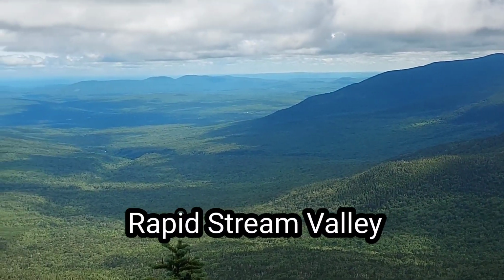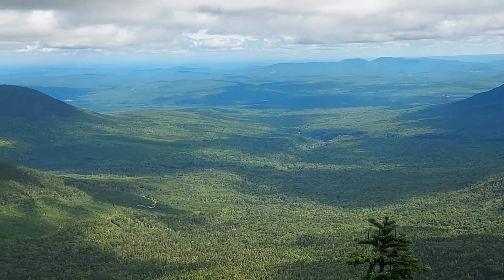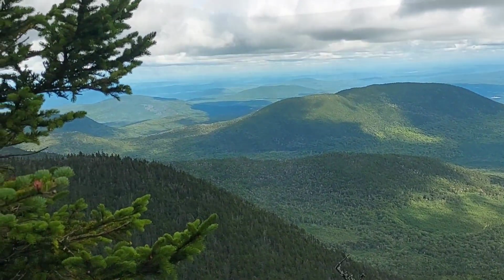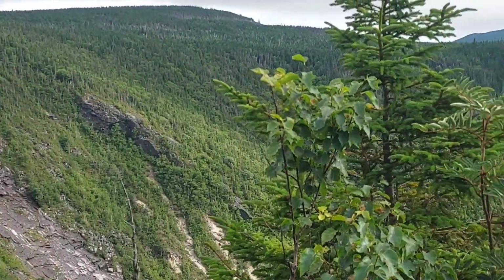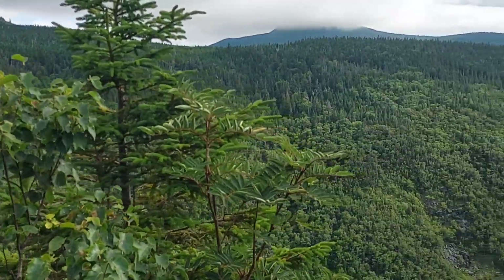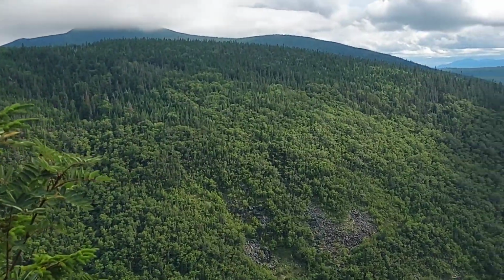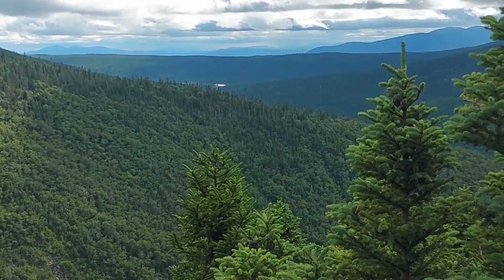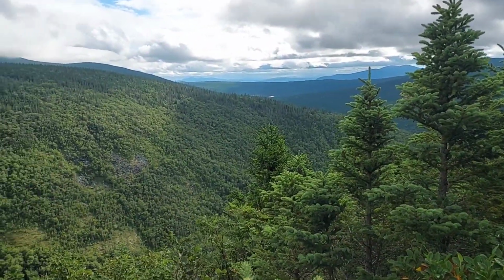Rapid Stream Valley. Not a bad view to end the day. I think this is the Carabasset Valley. I might get a better view later. Just didn't want to pass this one up.